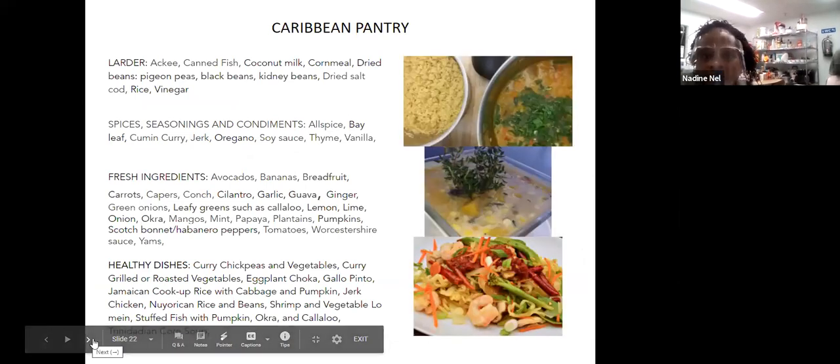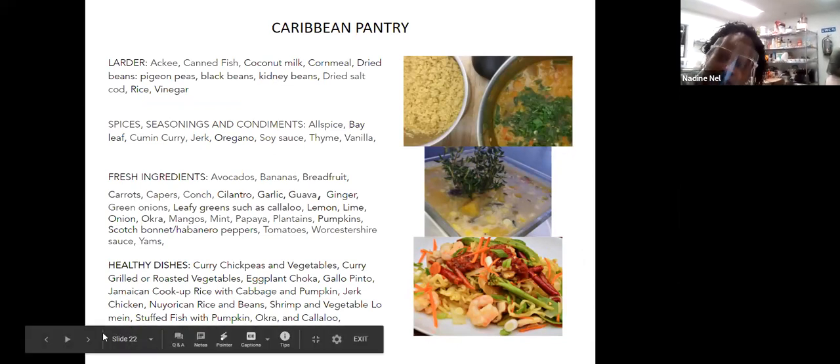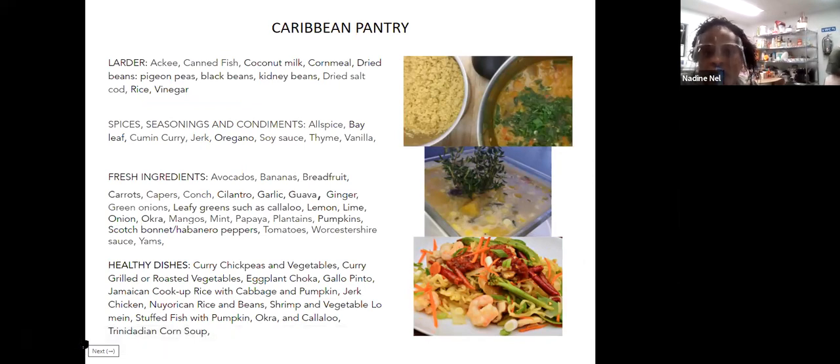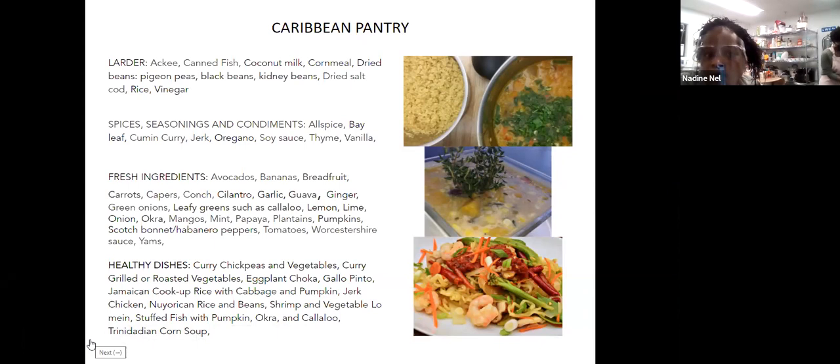All right, so in the pantry, you have a lot of canned ingredients because obviously it's the Caribbean and you have hurricanes. So you might grow your food, but then you might can your food, or you have a lot of things that you buy out of cans, like canned fish, like sardines, and you make sardine fritters, or corned beef. You call it bully beef, and you might cook it with cabbage, mackerel, stuff like that. You have coconut milk, cornmeal, dried beans, pigeon peas, black beans, kidney beans, salted cod, different salted fish like herring, marlin, stuff like that. You have rice, vinegar, spices, allspice, bay leaf, cumin, curry, jerk, oregano, thyme, vanilla, soy sauce.